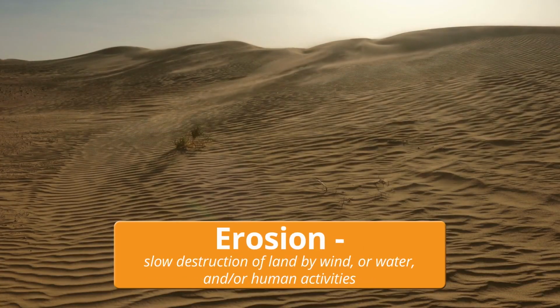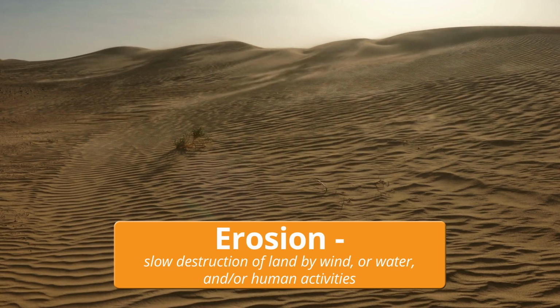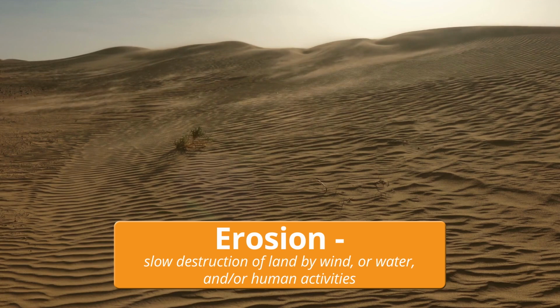Sometimes dunes can be impacted by erosion. Erosion is when the dune is slowly destroyed by wind or water. Erosion is a natural process, but sometimes erosion can be sped up by the actions of humans. So it's important that we do our best to make sure that our dunes are preserved or protected. Now that we've learned a bit more about dunes, let's spend some time learning with Ranger Dave.